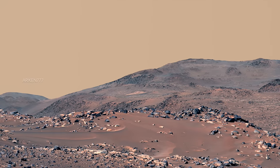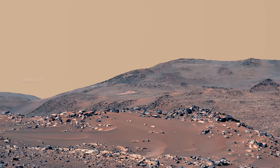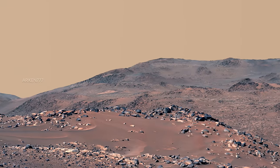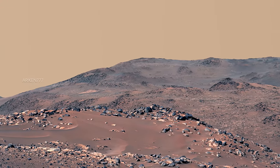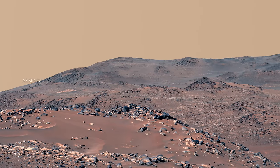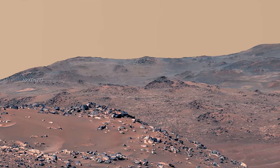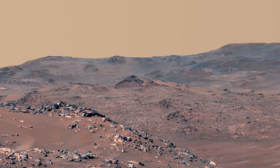This panorama shows Ingenuity Mars helicopter at Valinor Hills, which was acquired by Perseverance Mars rover. The helicopter, the first aircraft to achieve powered controlled flight on another world, sits just left of center, a speck-like figure amid a field of sand ripples. Ingenuity damaged its rotor blades during landing on its 72nd and final flight on January 18, 2024.